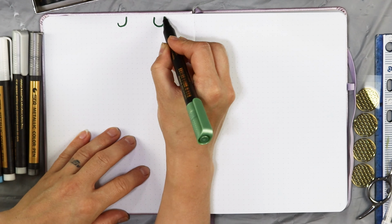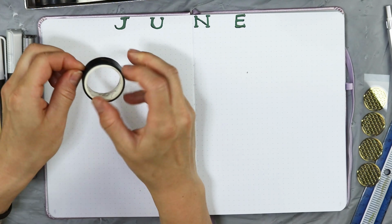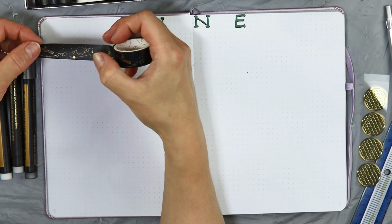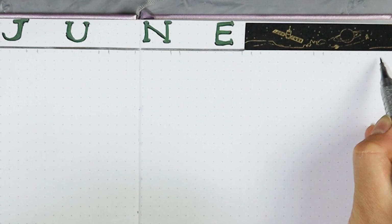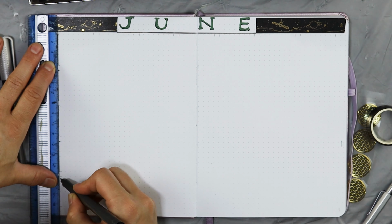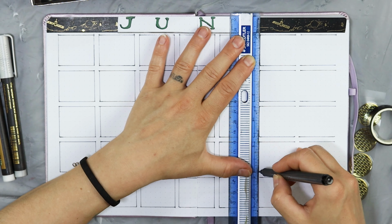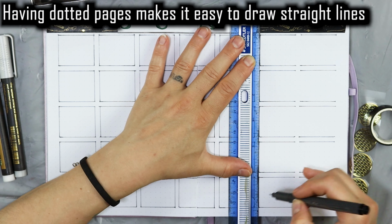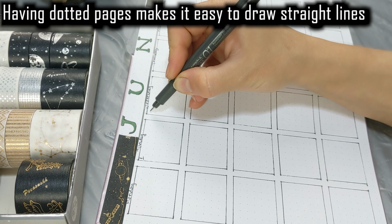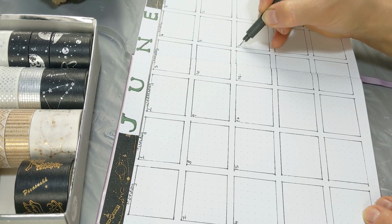Then I made a monthly spread over 2 pages where I can see everything that's happening in the month. The first month is the most difficult because you have to measure how big each box will be, but the next months will be easier as you have already done all the measurements. I am using a ruler here, but you can easily follow the dots to create a pretty straight line without a ruler if you don't have one.